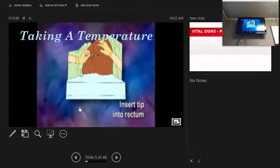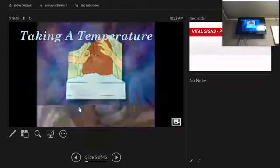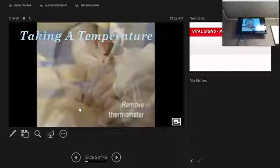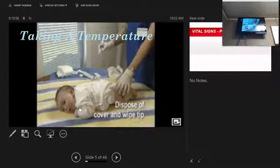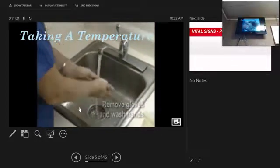Gently insert the tip of the thermometer into the rectum, no more than ½ inch. Hold the thermometer in place and wait for the beep. Then remove the thermometer. Dispose of the plastic cover and wipe the tip with the alcohol wipe. Remove your gloves and wash your hands.